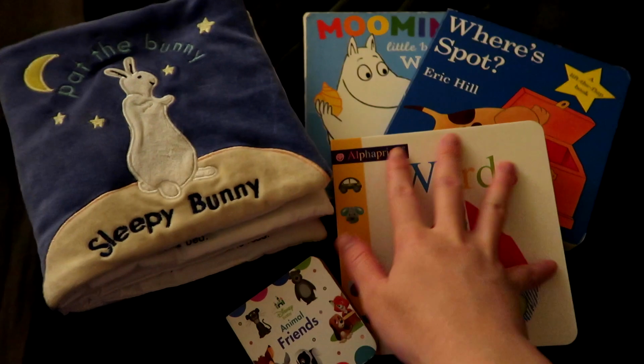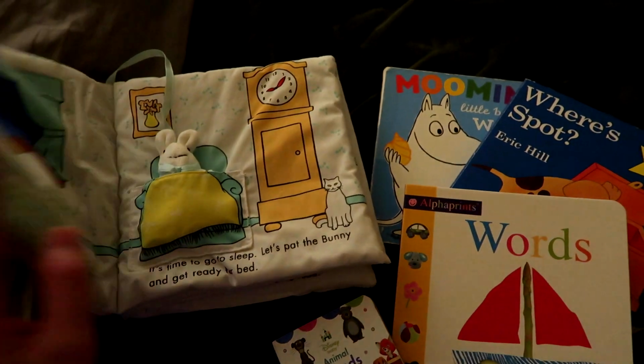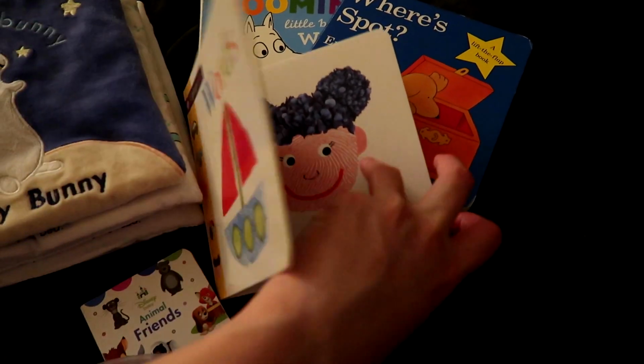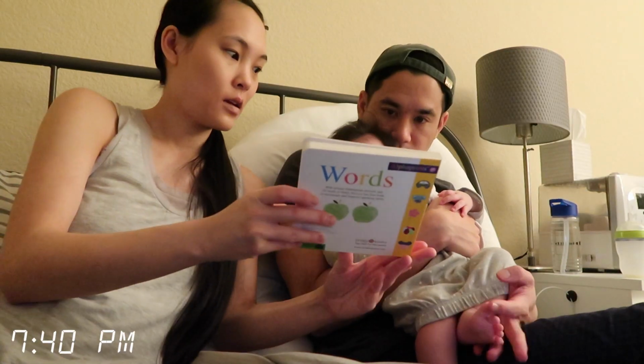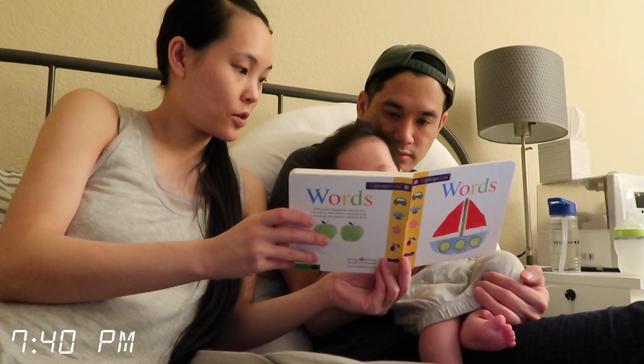Here's all the books we're gonna read today. We've realized that he really likes ones with just simple words and pictures. Words. Ball. Girl.